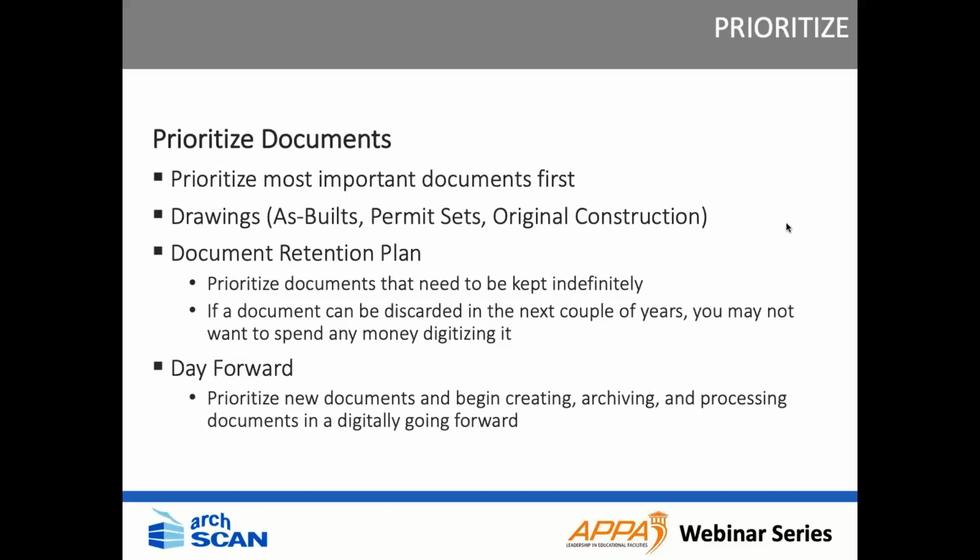The next thing you need to think about is what documents to prioritize. It is really critical to go through your documentation before you just start dumping things into the system. Think about what documents to prioritize to get in there first.